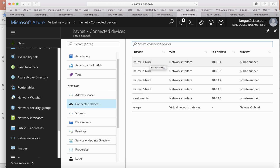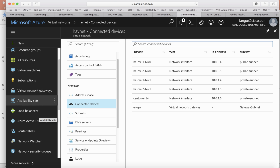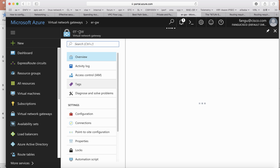I also have those CSRs already created. It's a Tunic CSR, so 2 CSRs give you Phoenix, and I have a CentOS that's running in the private IP addresses. You can see here, I also have an express route gateway created. So the express route gateway is the one I mentioned in the later step. It's under virtual network gateways.